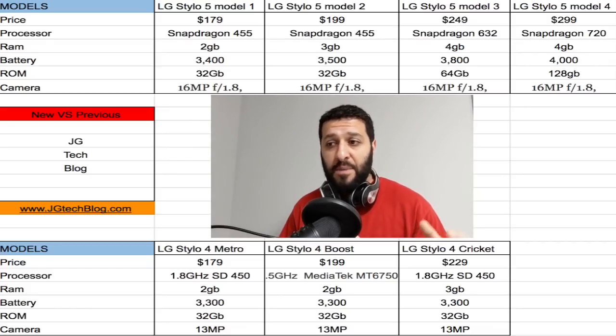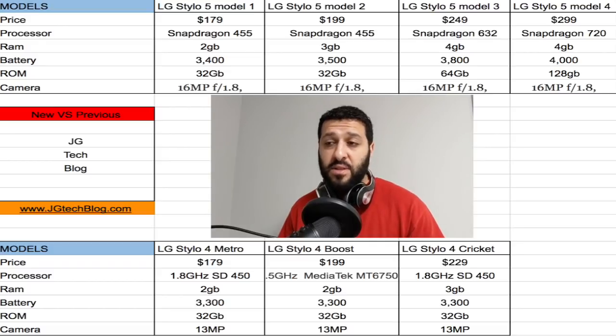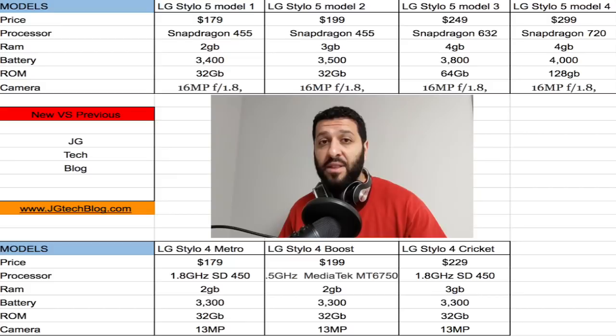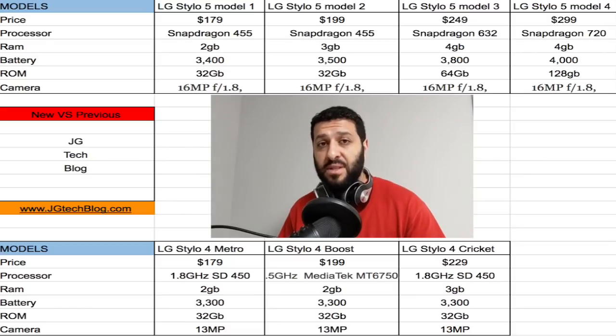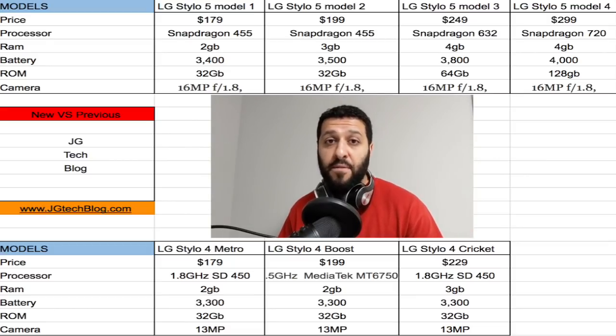The processor, I'm expecting another Qualcomm-made Snapdragon 400 series processor. The chip that they're going to put in this new phone may be a slight upgrade in the 400 series, but they're not going to go to a 600 series. That's going to definitely cause a price bump. So expect something similar to the Snapdragon 450 in last year's model, but maybe a newer version. Maybe it'll be clocked a little bit higher to possibly help with performance.